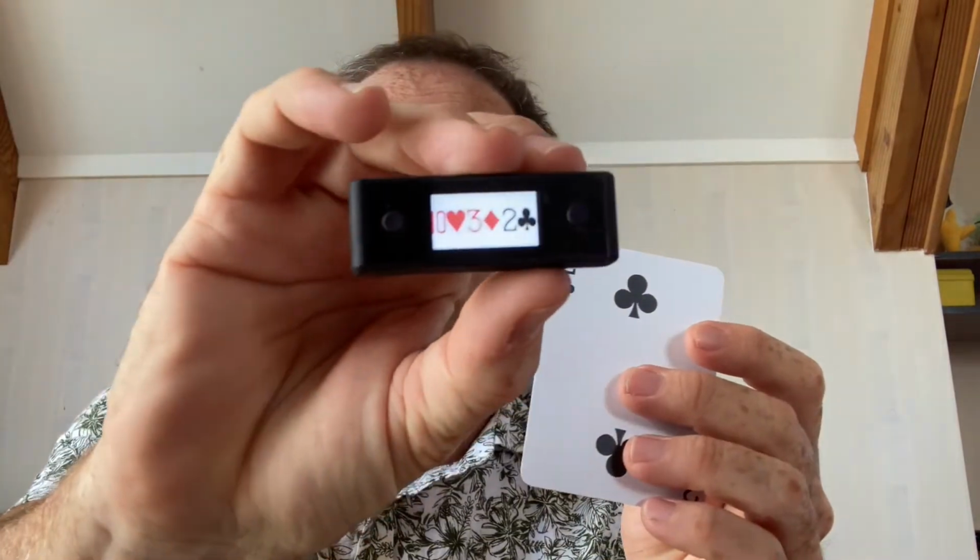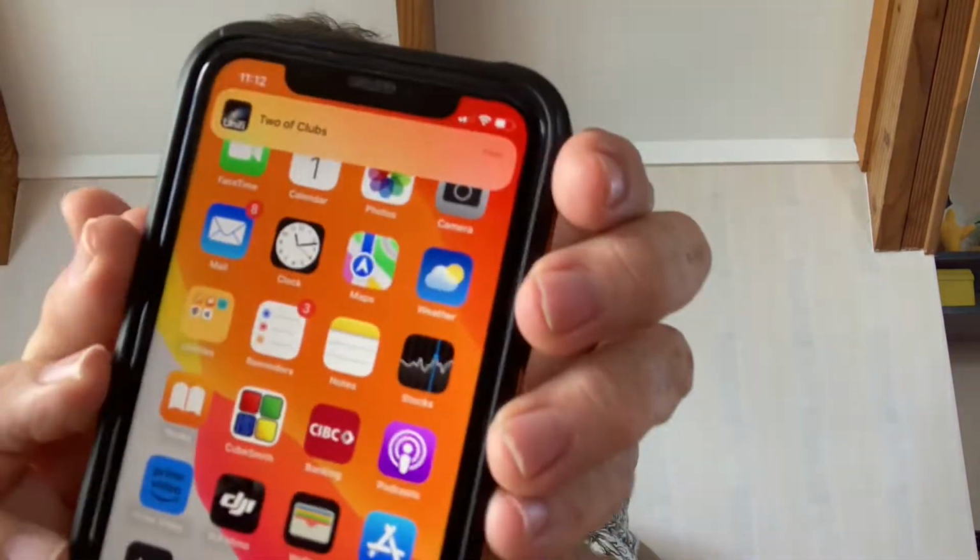So here's a card again. It goes near Second Sight here. I can tell you that it tells me right there that it's a 2 of clubs. I know instantly without even looking at it. And here the notification is there. It says 2 of clubs right up there. So if I've got my phone nearby, I quickly get a glance at it.